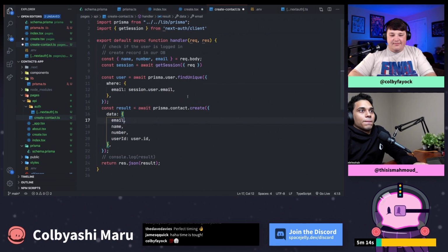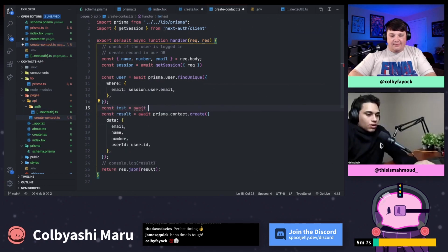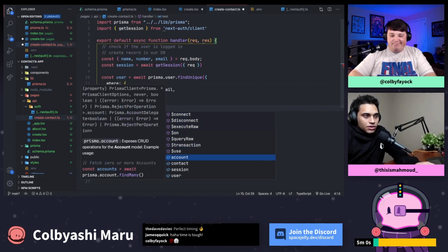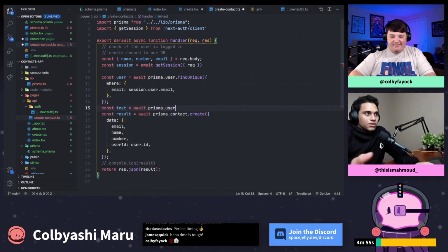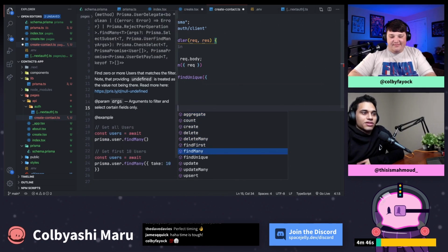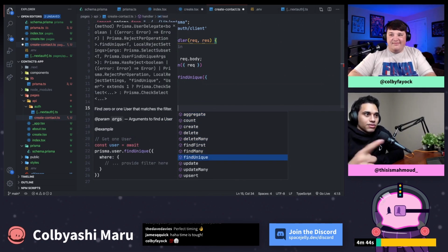If I had the time, I would show you that you get autocompletion while writing. Say, for example, const test equals await Prisma dot, and you will see that these four values are the ones coming from our table. So you have the account, contact, session, and user, and say user and dot, you will see the different functions that we can actually use. There are many, I'll link our documentation, but you can update values, retrieve single values by an ID, which is what we did above, and update multiple values.